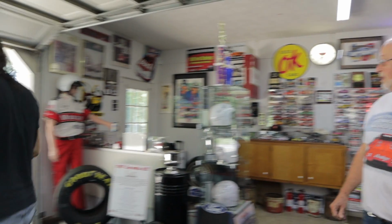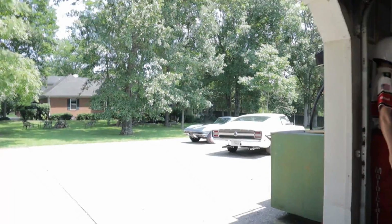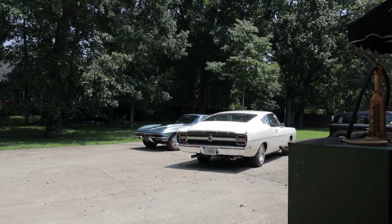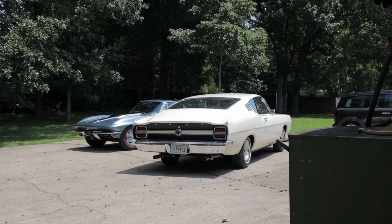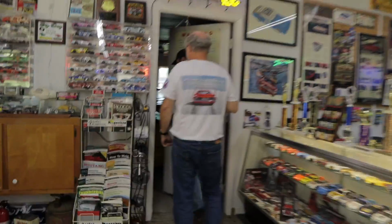And let's drive the Ford guys crazy. Let's not even pay attention to the Talladega park outside. It's not even there. Let's show them. That is the first regular production car off the assembly line. Oh, is it really? Yeah.